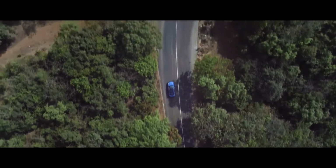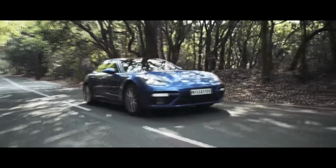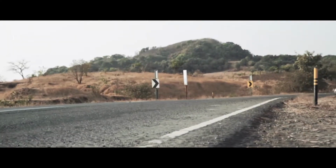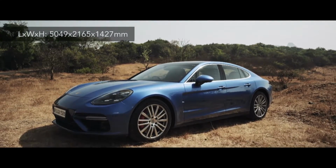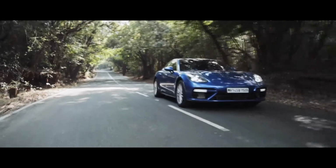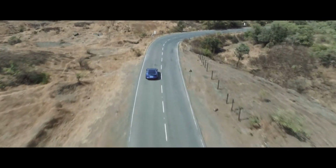Porsche recently unveiled the new Panamera, and while there are numerous variants available, this is the naughty one, the Turbo. With the second generation, things have changed by a huge margin. The new car is lighter, more agile, and more spacious. The new Panamera has real presence.